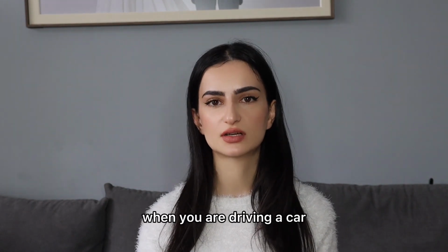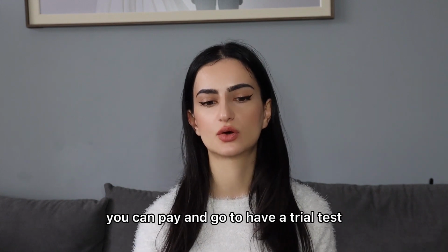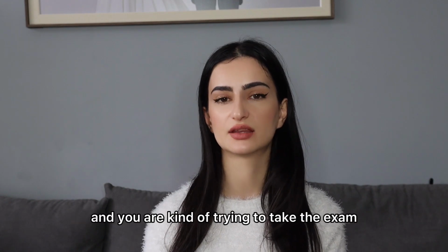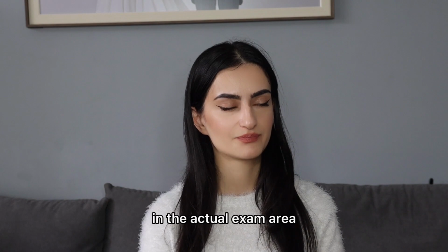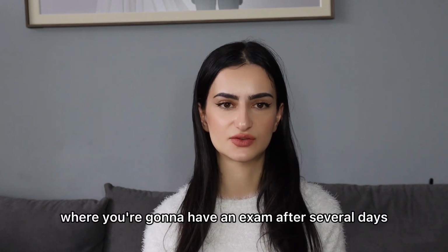There is one thing that is very, very good in China. When you're learning how to drive, before the exam, you can pay and go to have a trial test. So you're going with the coach and with the other people who want to have a trial test, and you are kind of trying to take the exam in the actual exam area where you're gonna have an exam after several days.